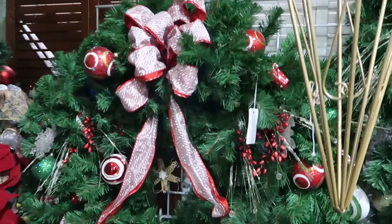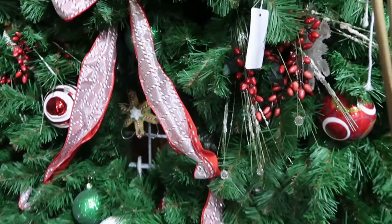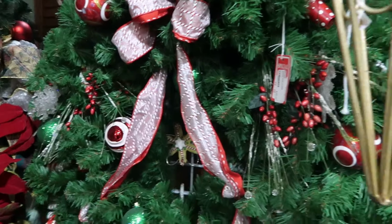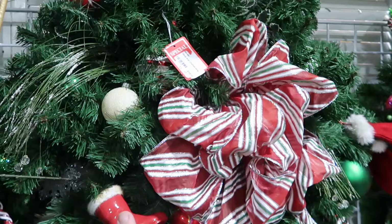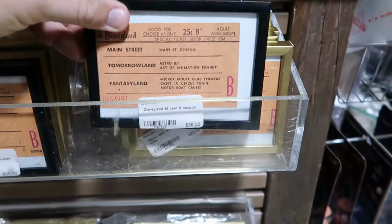They have so much. This is a ginormous Christmas wreath, and I absolutely love this. Very, very full with lots of bows and ornaments. This is just a large Disney wreath, $145 for that. And look at the one right next door. This one's a little bit smaller, but you got some Santa boots, the swirled candy cane bow, and all the original ornaments.